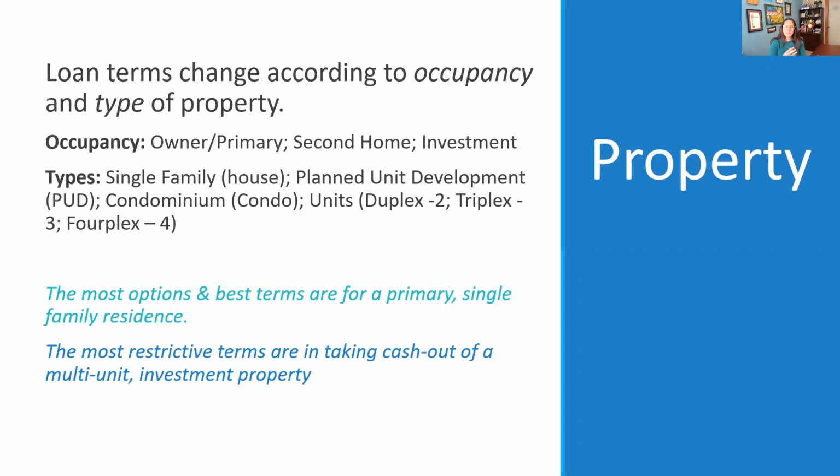But on the flip side, let's talk about the types of property. Single family, this is a house. Planned unit development, this is a PUD, right? You may or may not have attaching walls. Hope Ranch here in Santa Barbara is a PUD. People don't think of it that way, but it is. It's a planned development, right? Condominiums, otherwise known as condos. And then there's units. Duplex is two units. A triplex is three units, and a fourplex is 4 units, right? So your best terms are for a primary single family residence, okay? The most restrictive are for a fourplex investment property, so they kind of go around that side.